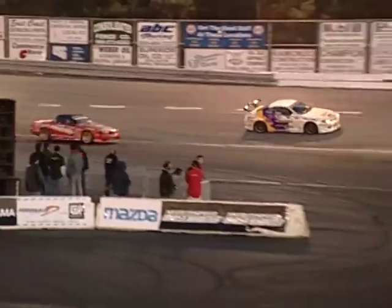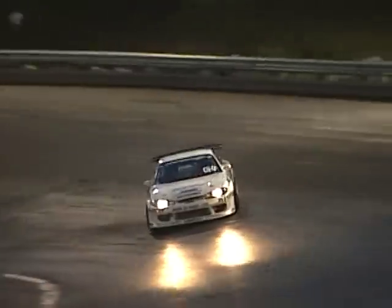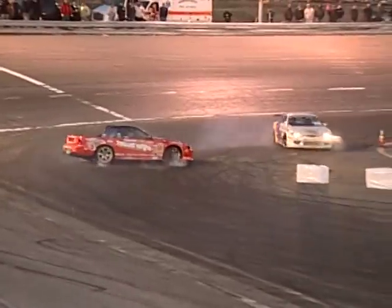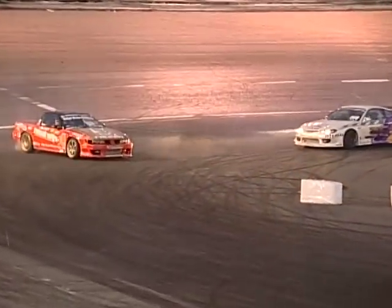Here we go. Andy Yen leading the JIC Magic S15. Robbie Nishida on the flat bottom, treating it like a drag race. Andy Yen getting a little out of line in the middle of the bank. Robbie on his game. No problem with the transition. Andy flicks it back, regains control. Robbie Nishida moves on and wins.